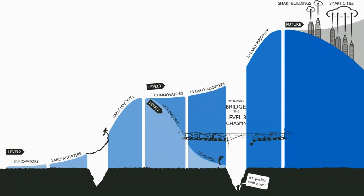In 2016, I created this graphic roughly based on the concepts of Geoffrey Moore's Crossing the Chasm. And the idea at that point was trying to ascertain whether we'd actually got level 2 BIM across the chasm to the point where it was definitely going to be adopted and wouldn't slip back and wouldn't fail in the manner of a Betamax. I believed at that point, and I still do, that we are definitely into the early majority phase.